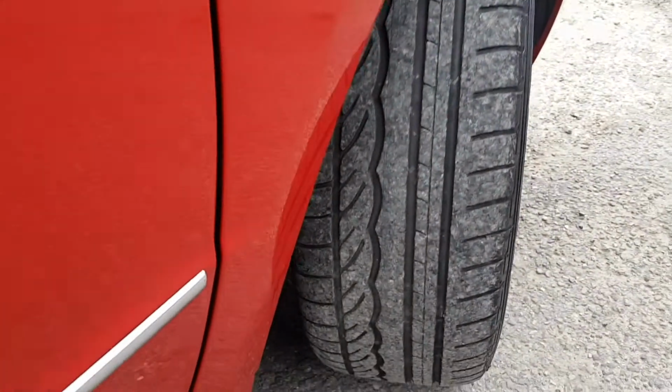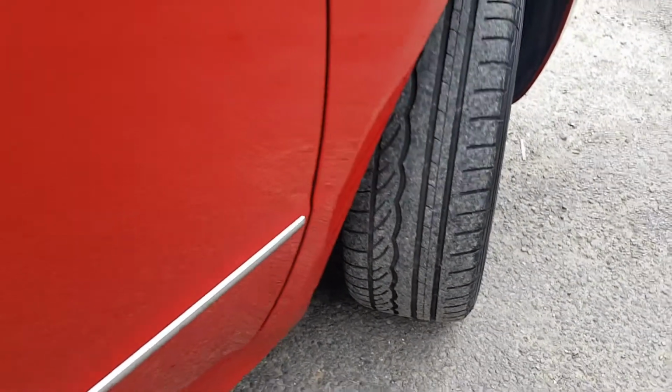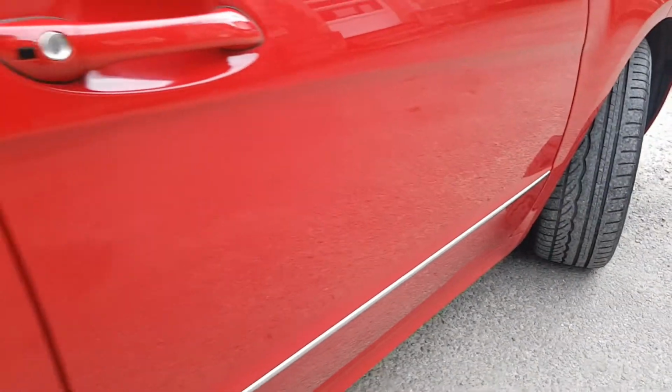Tiny little stone chip, if I can try and zoom into it, maybe not. And a couple on here, but again, they're minute. Plenty of tread on the tyres. There'll be some shots of the tyres as well. You've got 2 keys of this car as well.